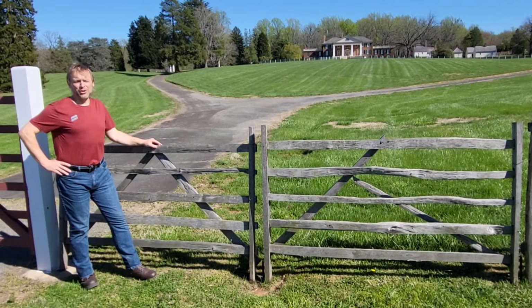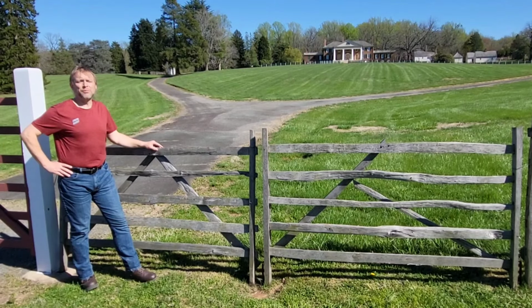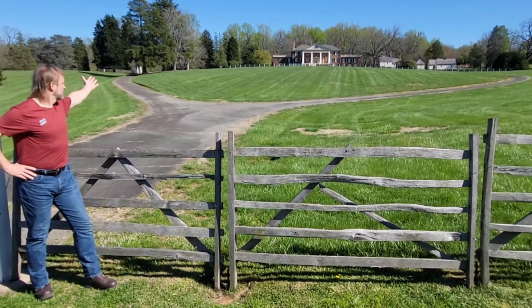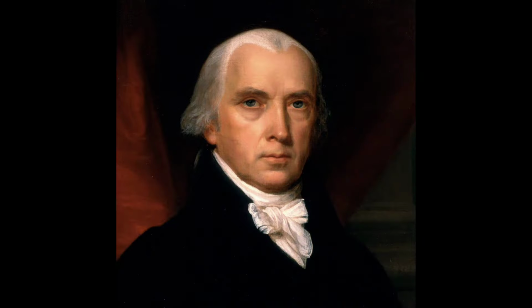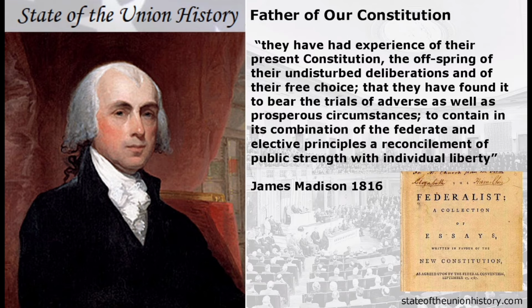The first president I'm going to introduce was our nation's 4th president, James Madison, and his house in Montpelier. James Madison is often called the father of the Constitution for his essential role in drafting and promoting the Constitution of the United States and Bill of Rights. He was the first president to have an inaugural ball.